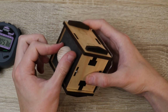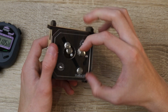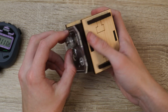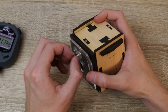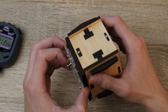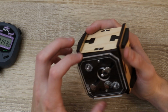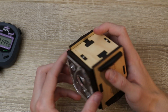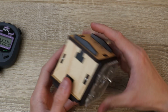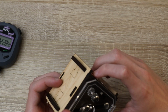Let's try to rotate it. Oh wait, what? Okay, looks like this pin is going out of the whole structure. Not sure if this is intended or not. It's quite weird. So the whole top will rotate here, that's for sure, but I wonder if there's any tools allowed. Not sure if this part is pressable because it's not glued, or it's actually supposed to be pressed. So that I'm not sure of either.